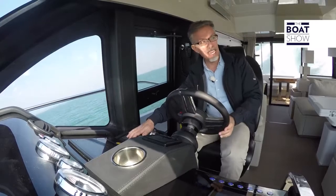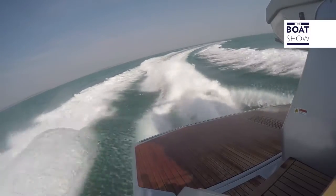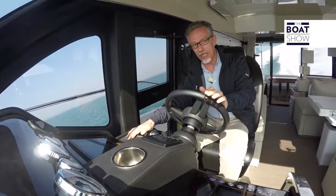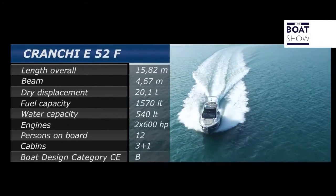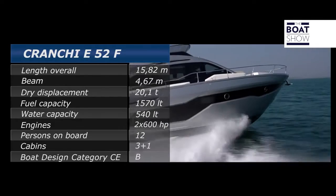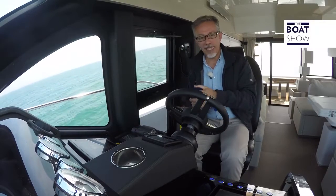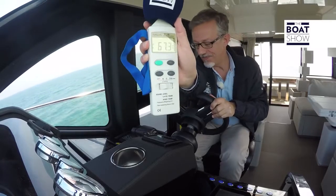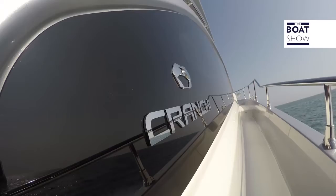Right now, let's try banking at full speed. The list is considerable, but the feeling at the helm is very pleasant, since the control is effective and direct. One of this boat's strongholds is its low noise level. At cruise speed, it's 67 dB.